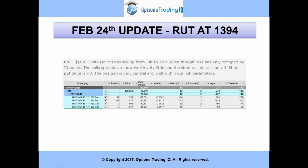So delta's going to start to change a little bit more. Gamma is picking up a little bit. Our delta dollars has swung from negative 9,000 to positive 23,000. So Russell's dropped a little bit. We've now got positive delta. We want the market to go back up. You look at those call spreads, they've really decayed. Not much value left in the call spreads at all. The short calls are at delta 4, so very low value there, very low risk. A lot of the risk now is on the put side.